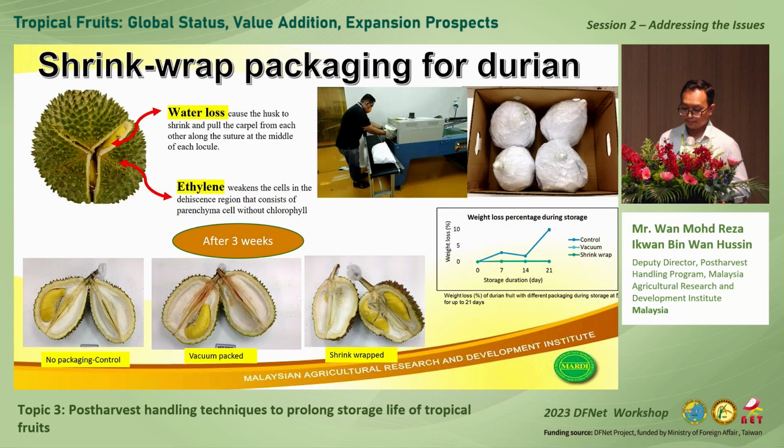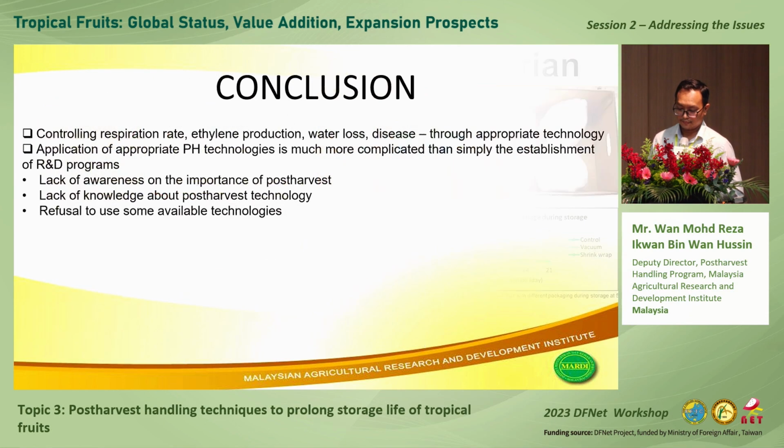Then last but not least, we also developed a shrink wrap packaging for durian, which can also act as a surface coating and reduce water loss and ethylene production in the durian. Normally, durian will have skin cracking even after 1 or 2 days. They naturally rot upon ripening. So we could use shrink wrap packaging using LDPE to reduce water loss and ethylene, so that we can keep durian, which naturally drops upon harvesting, for up to 3 weeks, right?